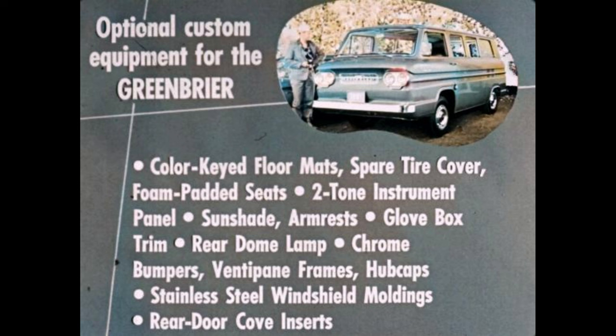The silver and gray interior color scheme harmonizes with vinyl headlining, pattern cloth, and textured vinyl seat trim. Floor mats are durable black rubber. 15 synthetic enamel solid colors and 14 two-tone combinations are available on Greenbriers.